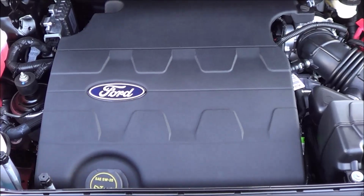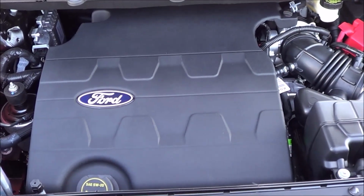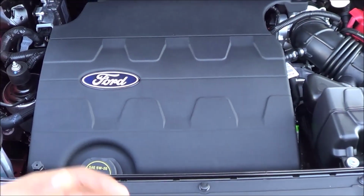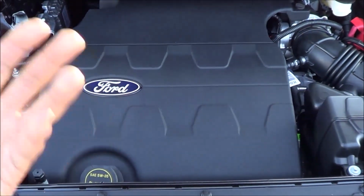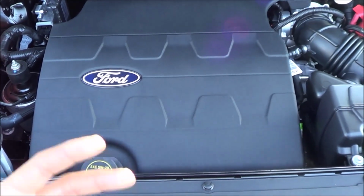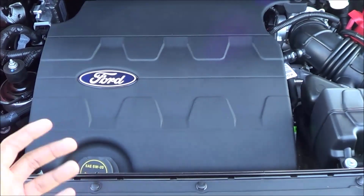Now, the 2-liter base engine should be adequate for most people. And the only reason you would step up to this 3.5 liter V6 here is if you wanted a little bit more power, but you didn't want to get a Sport model. However, the 2-liter engine certainly provides much better fuel economy and decent amounts of power too.